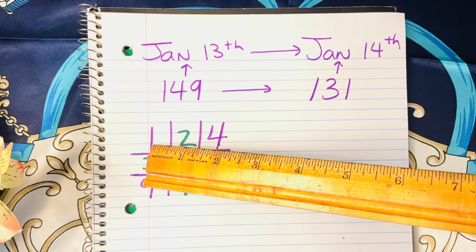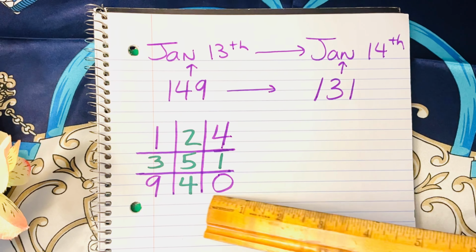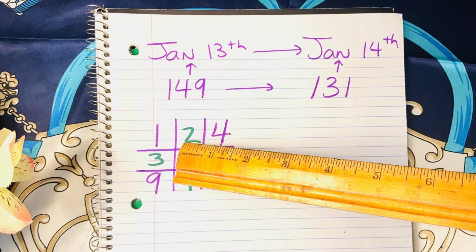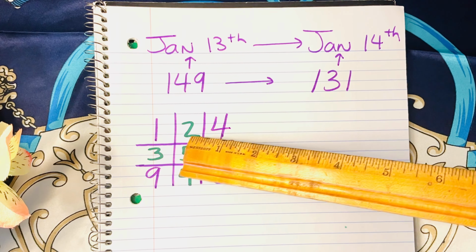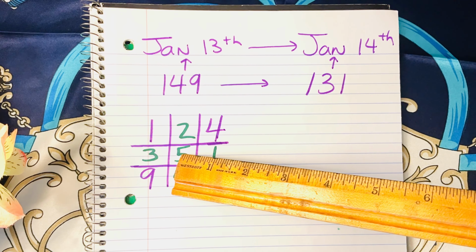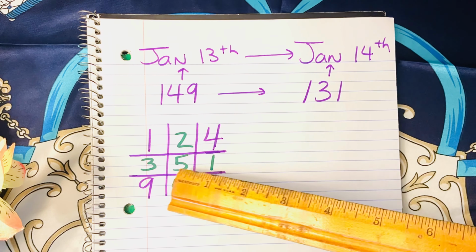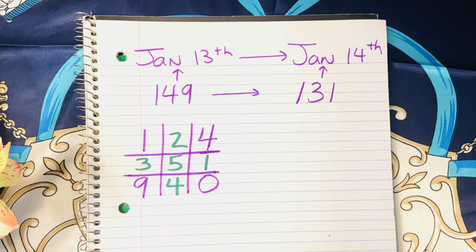So my next step was to draw the tic-tac-toe grid. And what I did is put that 149 in each of the corners. And then I put a 0 because it's only a 3-digit number. Then I went up and said 1, counted 2, 3, 4, and 5. I wrote it in green so you could see those spaces were empty. So I filled them in, counting up. Looking at the grid, you see 131, the next day's number, in that grid.